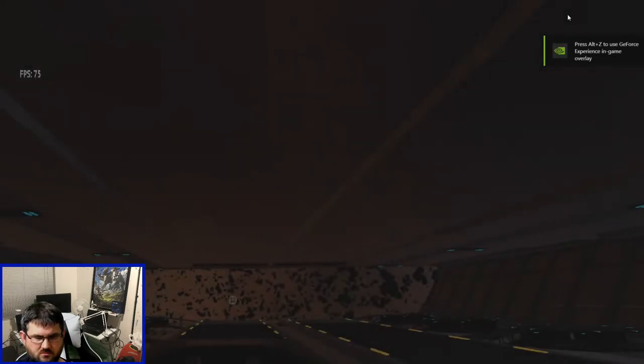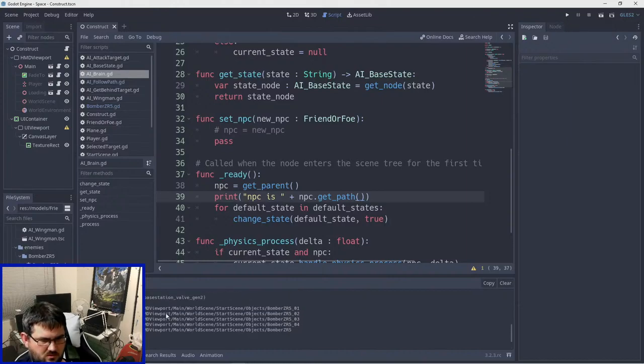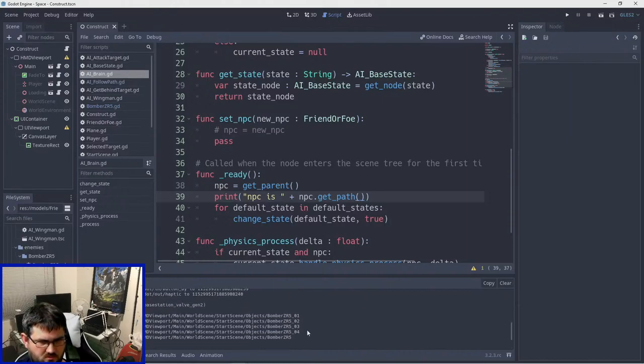Well, we're not crashing. We're running. Let's look. Look at that. For every NPC, we're now loading it. So that was our problem, because we didn't define a class name on our bomber script. The script for the bomber isn't added to the class DB, which means that when it tries to evaluate what class structure, inheritance structure there is on the class, it can't find it, and therefore it can't determine it.